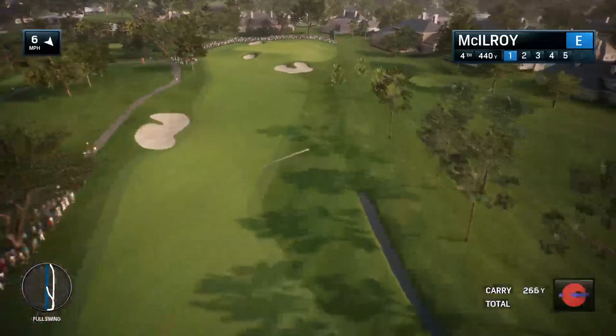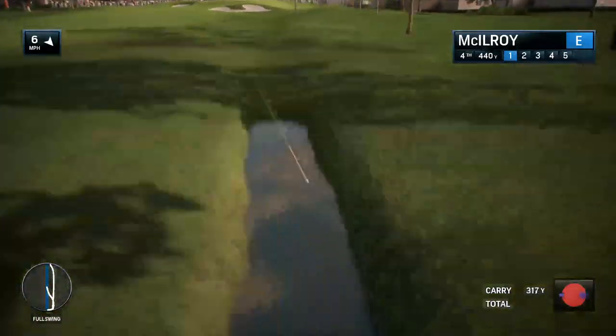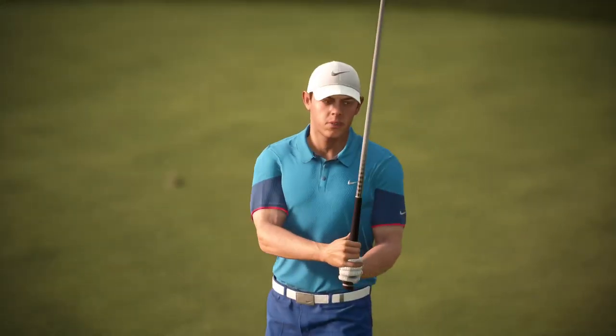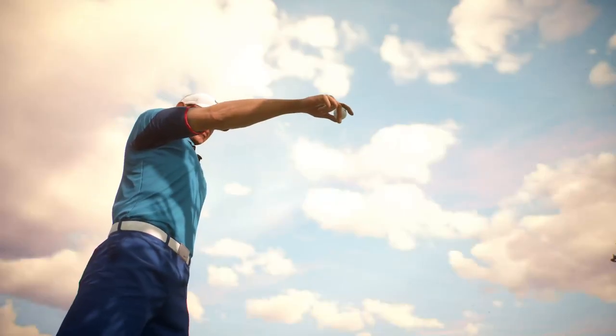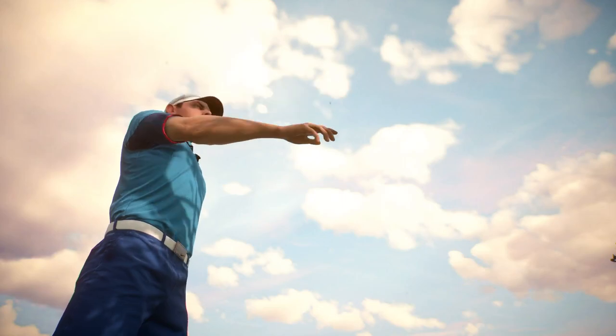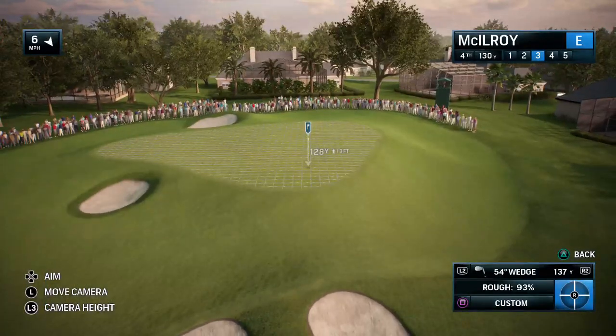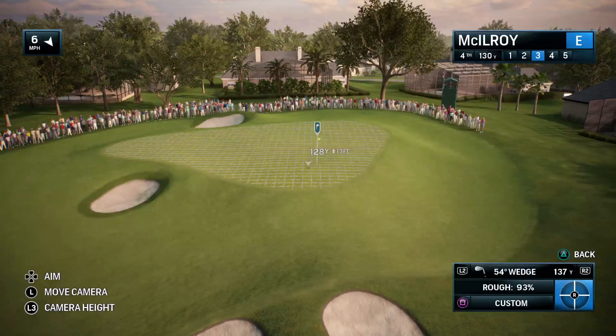Hazard? No. Wet. No. Frank, not easy to keep your eye on the target when you've just splashed down. Yeah, but on the flip side, too, one bad shot doesn't have to lead to two. So this will be the third shot after taking the drop with the ball going in the water.